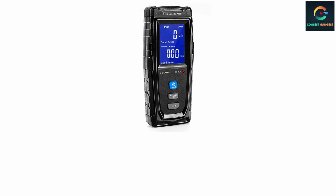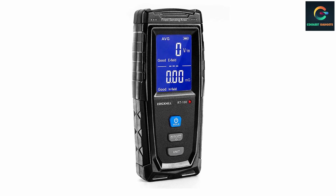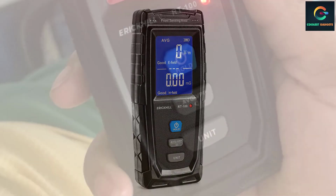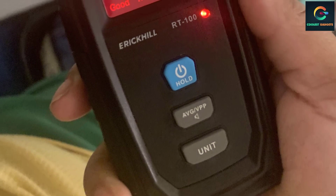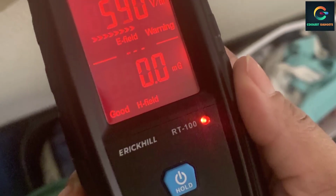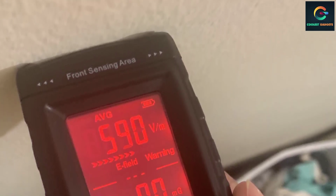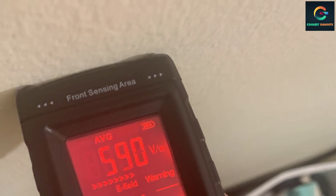Another great thing about Eric Hill is that it offers a 3-year warranty, which is longer than most other EMF readers. When the testing result exceeds the value, 0.4 µT per mG or 40 V/m, the screen will turn red, the indicator will flash, and the buzzer will alarm. If you're testing some quiet areas, you can close the buzzer first, to avoid disturbing others.